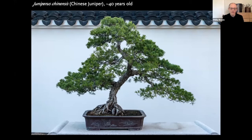That's a possible way of distinguishing them. I don't think it works in all cases. There are lots of examples of very wild looking bonsai. And similarly, there are some very perfect looking penjing. Sometimes these distinctions, as I'll discuss later, really just come down to the personal choices of the artists.